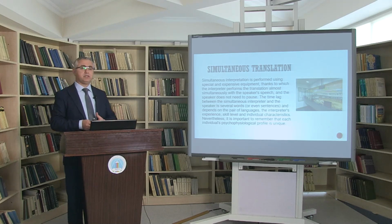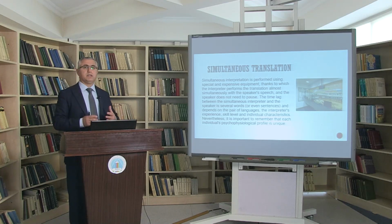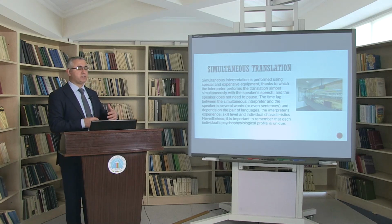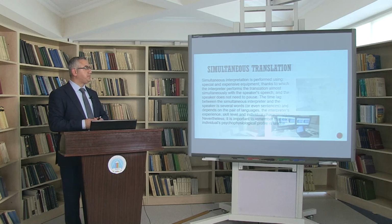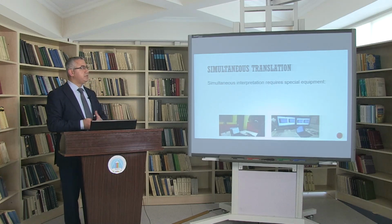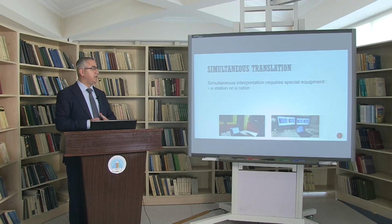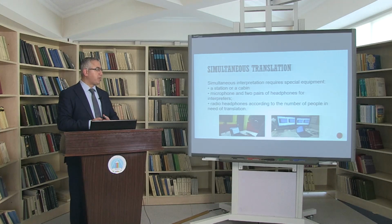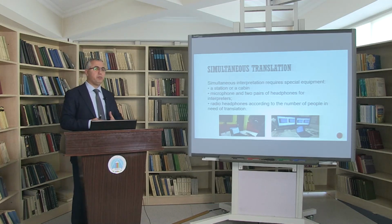As we know, simultaneous translation is performed with some equipment. So in this slide you can see that we need expensive equipment which transfers the audio to the listeners. Simultaneous interpretation requires special equipment. Those are a stationary cabin, a microphone and 2 pairs of headphones for interpreters, and radio headphones according to the number of people in need of translation. We don't know how many people will participate in the conference, so beforehand we should know the number of people. Then we have to arrange the radio headphones according to that number.